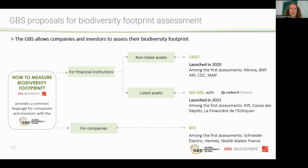We have a customized offer called GBS FI for non-listed assets that we launched in 2020, and we already have been working with some customers, as you can see here, Mirova, BNP, Maif. And for listed assets, we launched last summer a database called BIA GBS. This database has been developed with Carbon for Finance, our partner. Carbon for Finance is an environmental data provider. And you can see among the first assessments, we have Caisse des Dépôts, La Financière de l'Échiquier, and Rift.